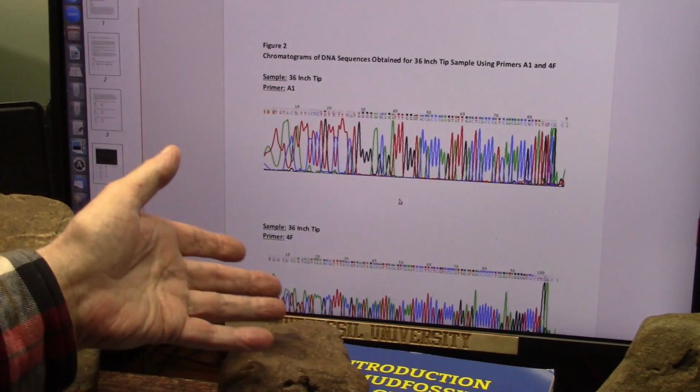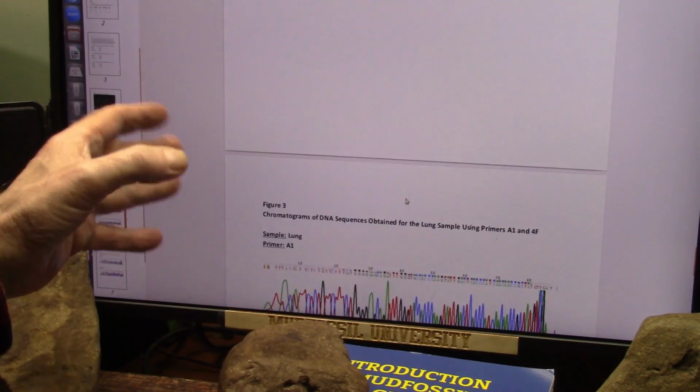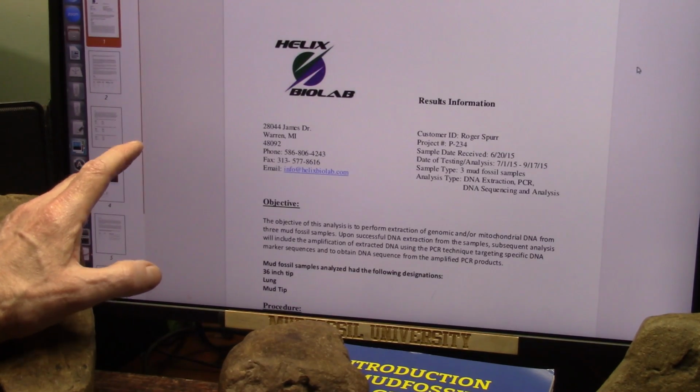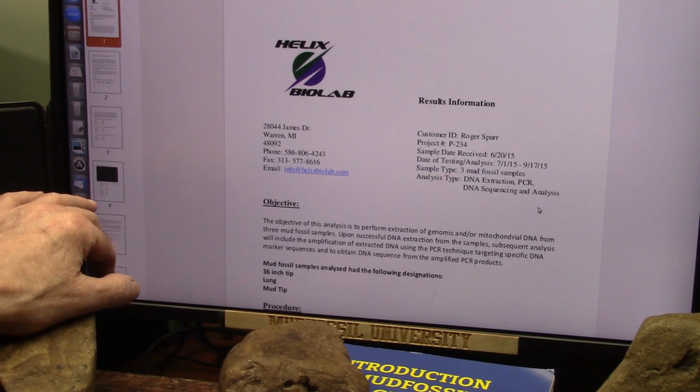And this is all. This was a very good quality test, and it's 100% conclusive, and it can be retested. I have this stuff; they can be retested. I'm not going to pay for it again. This was 9 years ago now.